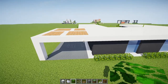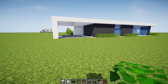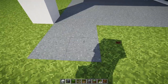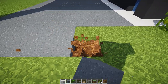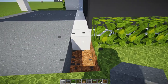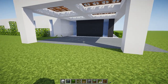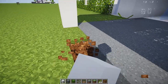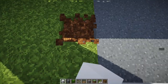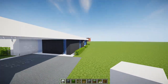Okay, I'd like to extend out our carport a little bit, or this thing. But I think I'm just going to leave it there for now, and we can extend it out later. Or maybe let's just do it now. I don't know. This is like our little driveway. Nope. Something like that. You know, we need white concrete in between here just to kind of frame this. Yeah, that looks a lot better. Cool. And we'll do the same thing back here like this. Yes. That's not bad at all.